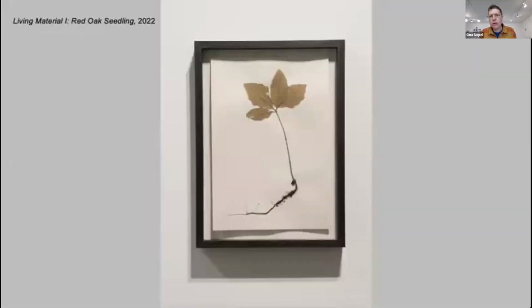And then lastly, I'll just finish with this image, which is a piece called Living Material 1, Red Oak Seedling. This is a red oak seedling that is the offspring of our tree that is the focus of our project, which is, from the video still at the beginning, the 100-year-old red oak tree. So this is one of the seedlings.